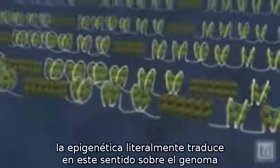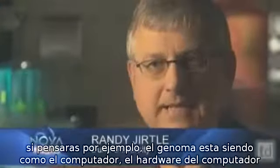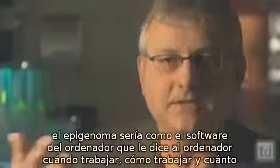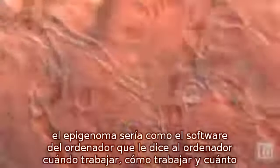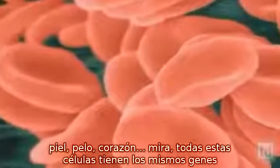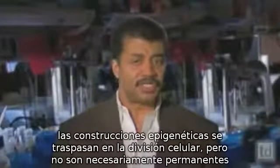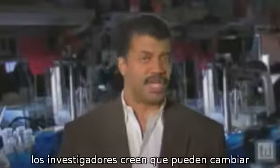Epigenetics literally translates into just meaning above the genome. So if you would think, for example, of the genome as being like the hardware of a computer, the epigenome would be like the software that tells the computer when to work, and how much. In fact, it's the epigenome that tells our cells what sort of cells they should be. Skin, hair, heart. You see, all these cells have the same genes, but their epigenomes silence the unneeded ones to make cells different from one another. Epigenetic instructions pass on as cells divide, but they're not necessarily permanent. Researchers think they can change.